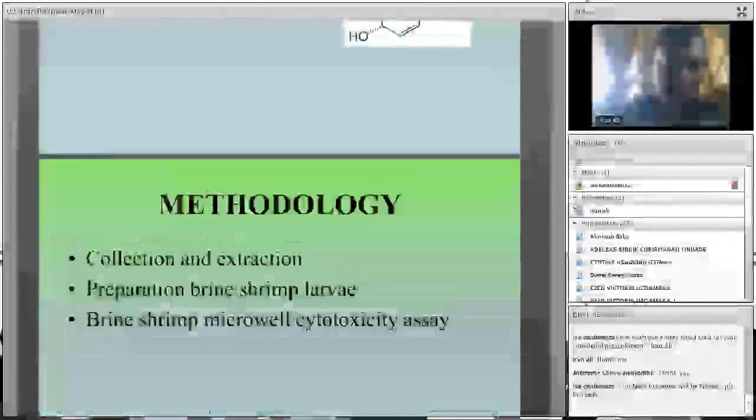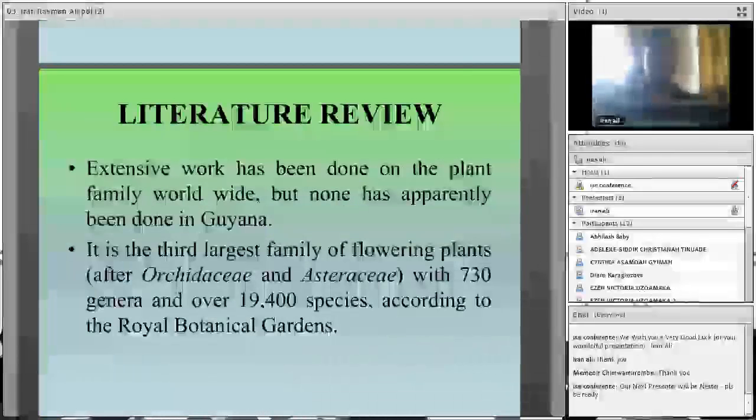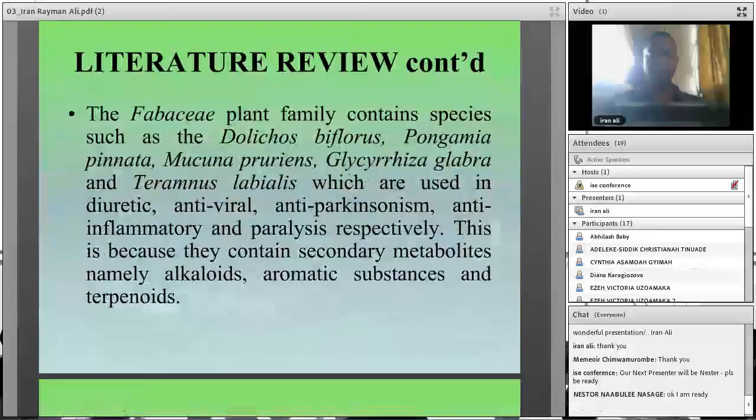Now, plants are the first source of medicine that was used for both humans and animals, and even at present, we still use them to see what medicinal properties and uses we could get from them. A basic way of deriving properties is using bioassays to check for them. There were three objectives in this research. The first is to investigate the bioactive properties in the selected species from the Legumiaceae plant family using cytotoxicity bioassays. The second is to prepare crude extract from the selected plant, and the third is to determine which solvent is most effective in extracting the bioactive properties from the plant species.